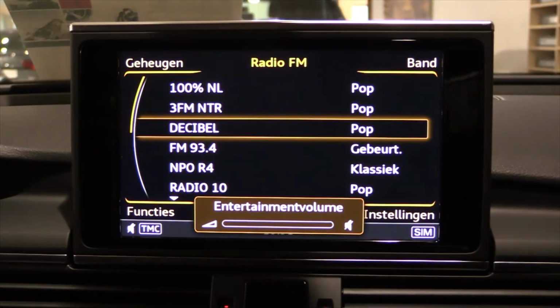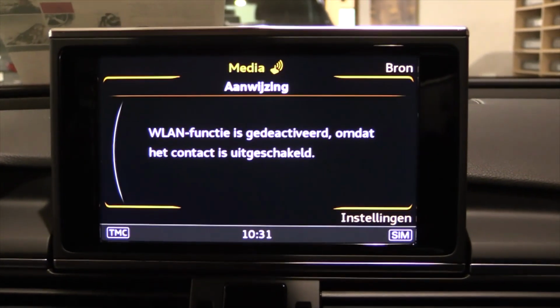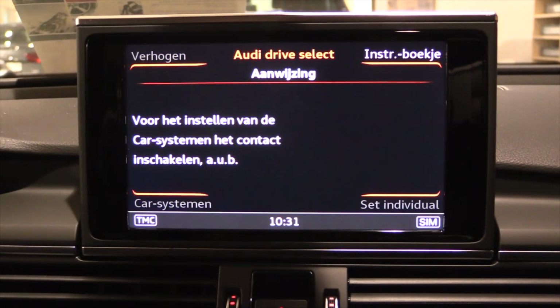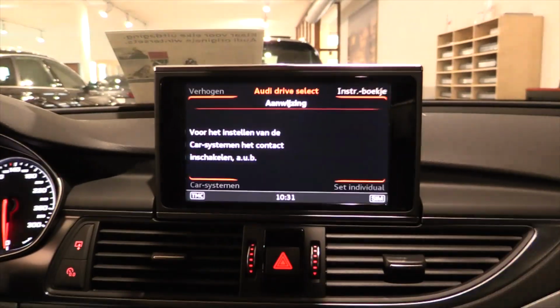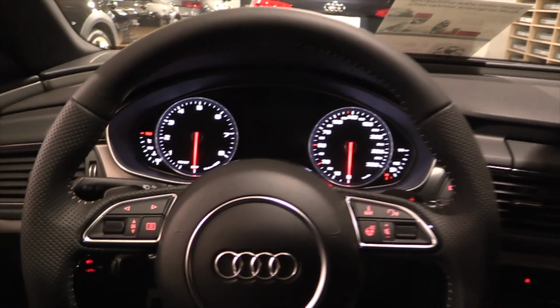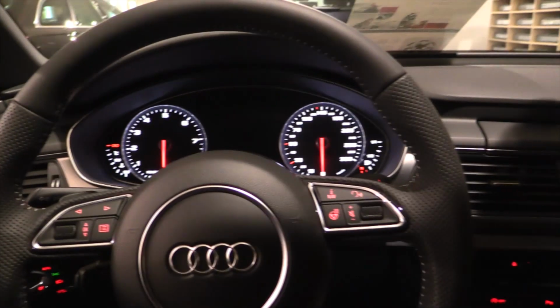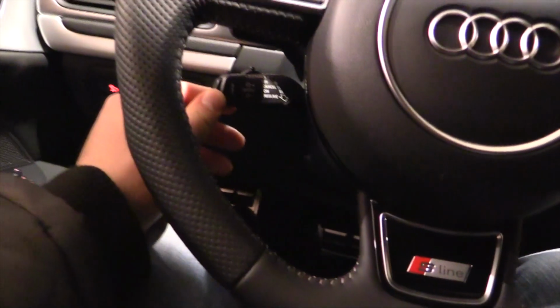Radio settings, media settings. These are the car settings. You can fold the screen away if you want, so you have a clear dash, more sporty dash. Trip computer in the middle. Automatic headlights. Adaptive cruise control.